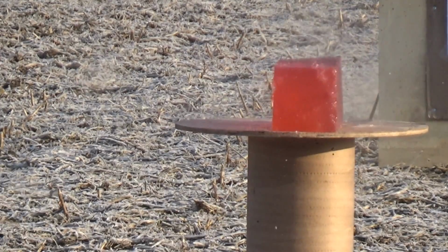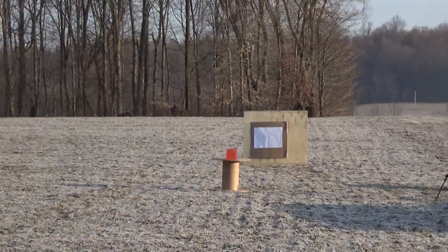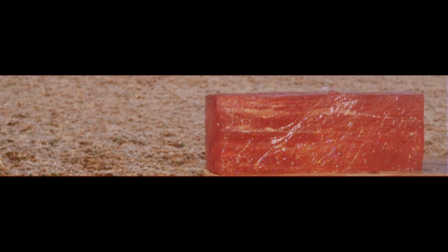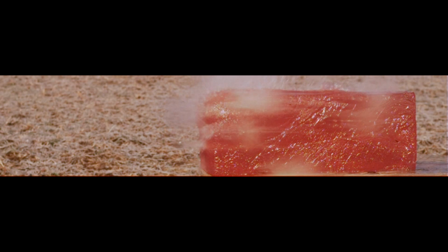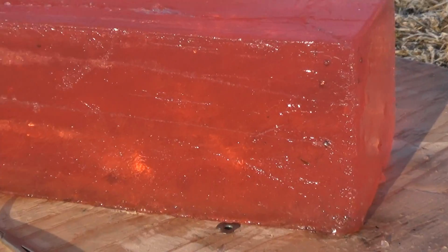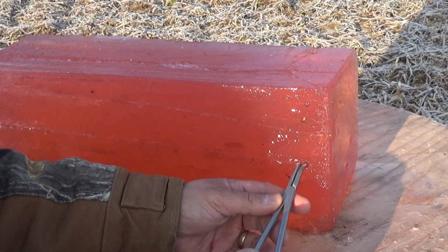Here we go. Nice. Let's check that out. Folks, let me tell you, that is unheard of. Look at that. 15.5 inches of penetration.